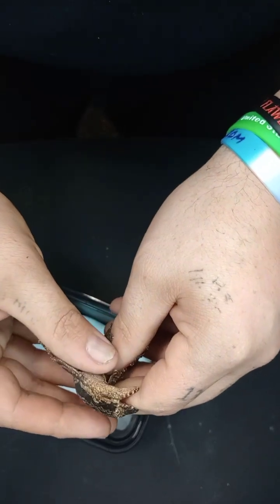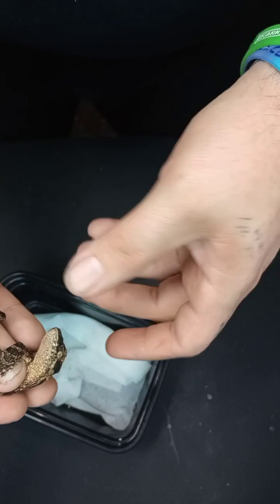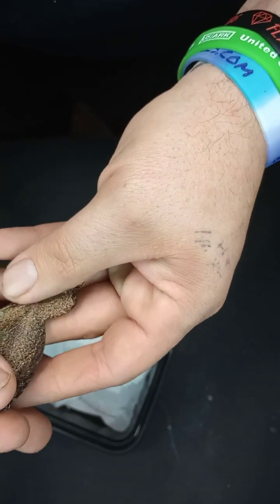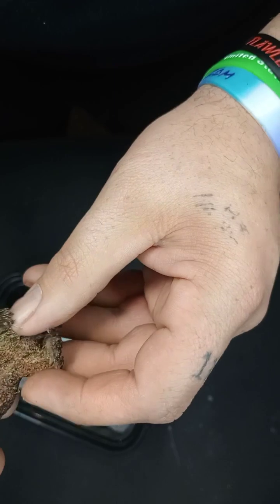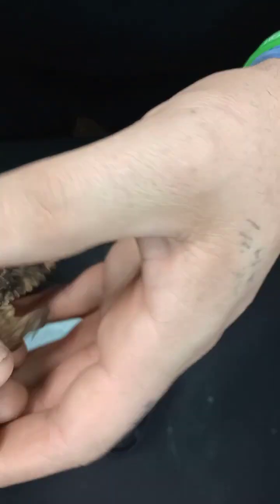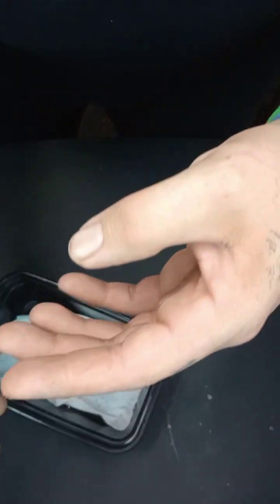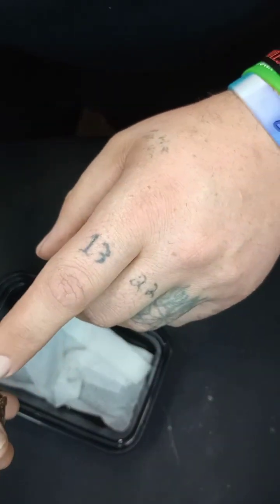And there we go. I have a feeling I'm going to get bit again. And it doesn't really hurt. No, I actually think I have two females. So I'm going to have to contact the woman. And, okay, here. He is a feisty little guy. See, it doesn't hurt. Right there, I got bit. But he's an angry little dude.